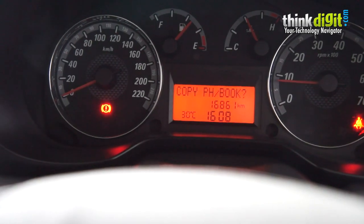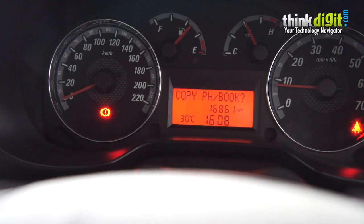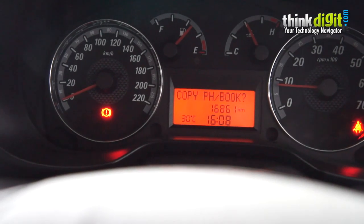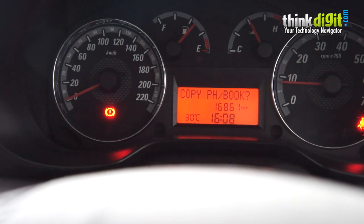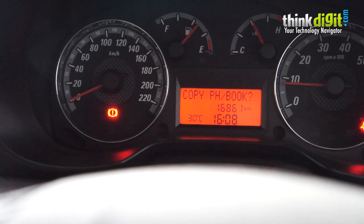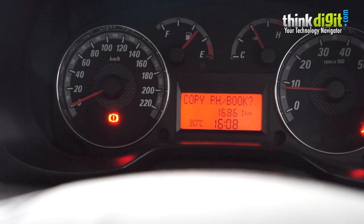Help. Copying the phone book onto the system enables the system to be used more easily. For example, you can make a call by saying call, plus the name of the person you wish to call. To copy the phone book, say yes. Otherwise, say no, or cancel. Yes.